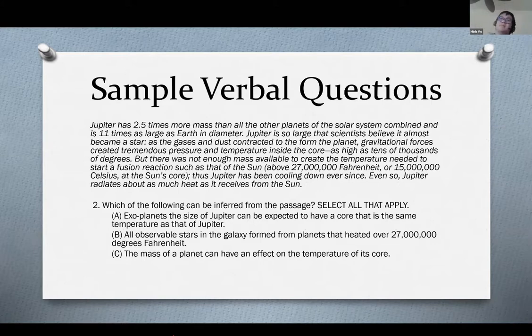When it comes to these select all that apply questions, at least one answer must be correct. There will not be a case where zero answers are correct. So if you're playing eeny, meeny, miny, mo and guessing, at least put one answer in there. Don't leave it completely blank.